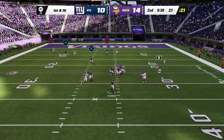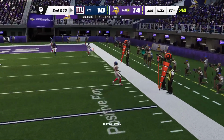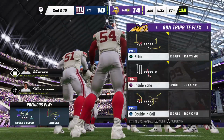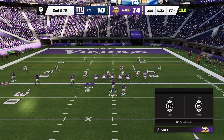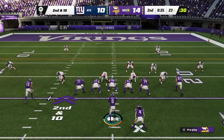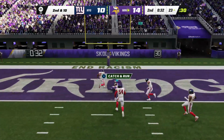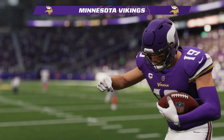First down, here's Cousins. And seeing no options, he just tosses this one away, incomplete. Now that'll bring up 2nd down. So after the incompletion on first, now 2nd and 10. To throw is Cousins. And Thielen's got it. Touchdown, Vikings.